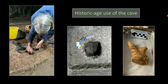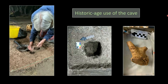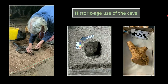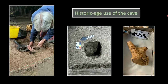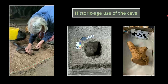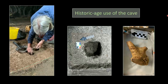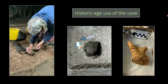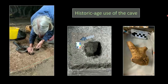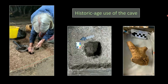We've got some nice evidence for historic age use of the cave. So we found some nice holes. We assume these are sort of stake holes, post holes. We think they may be medieval at the moment, that's our thinking, but they're certainly post-Roman and pre-Victorian. Here you've got one being excavated by Jude there, and then on the right that's a nice bit of antler with chop marks that was used, one would imagine, to pack down into the hole. We found that in the hole itself, along with a load of other debris. So we have historic age use of the cave. If it was medieval, it would be unsurprising, given that it's beneath the castle.